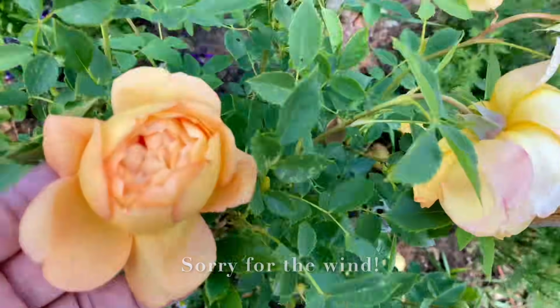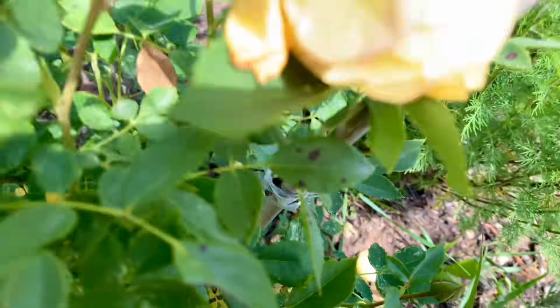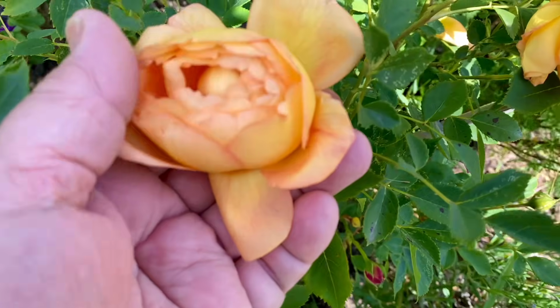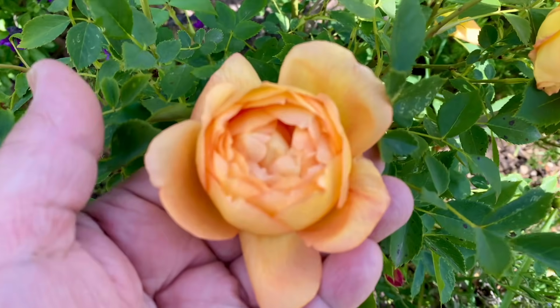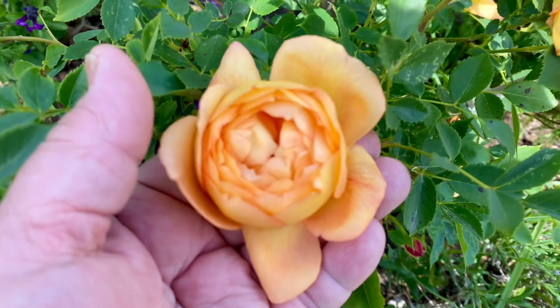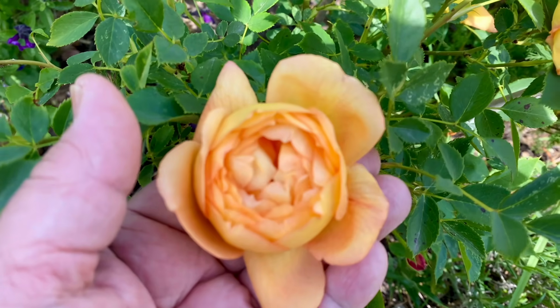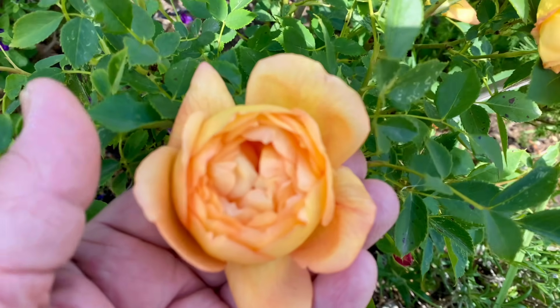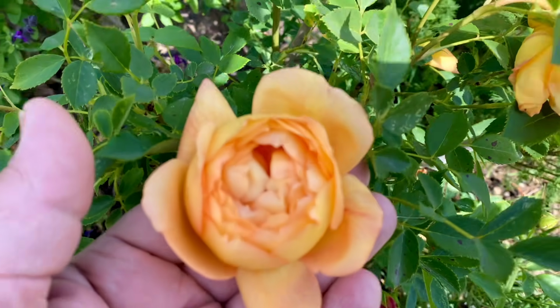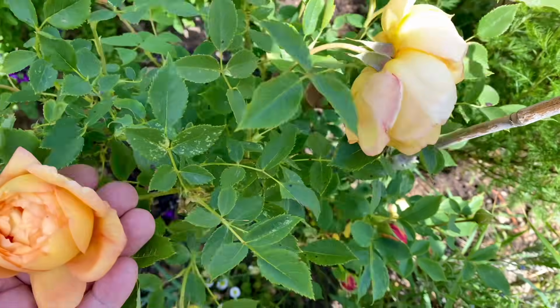Wow, this has a very good scent of a tea rose, and I can smell some spice on it, a little bit fruity, and I can really sense this kind of spice scent. I don't know what it is, but she is really very beautiful.